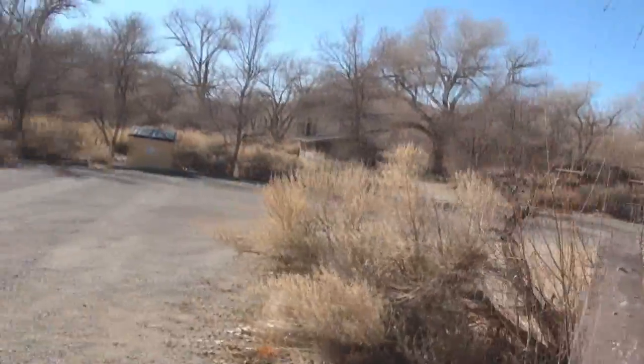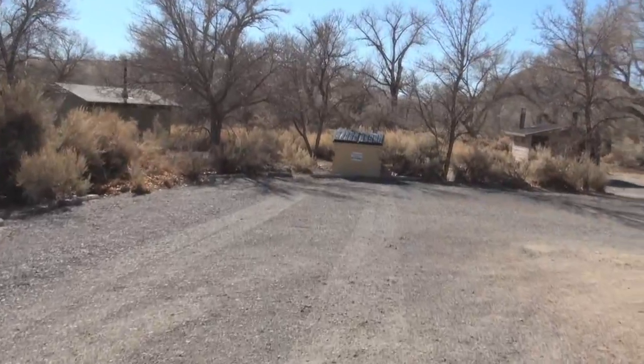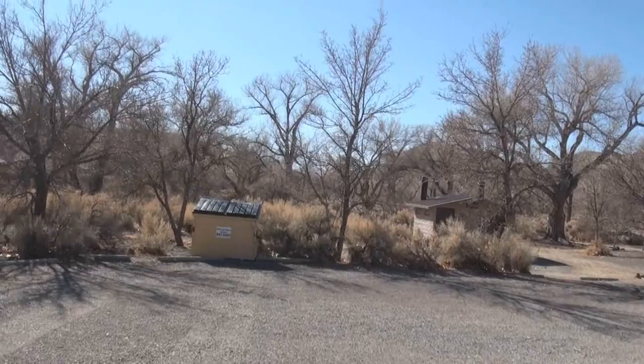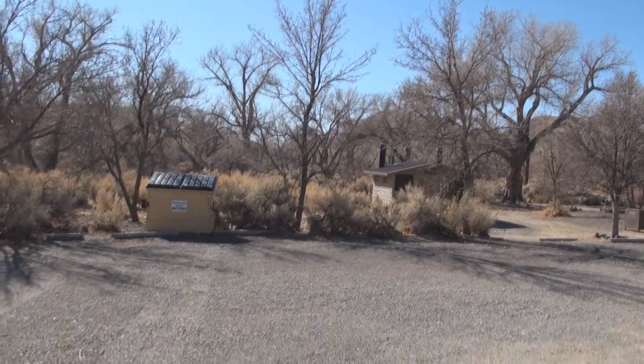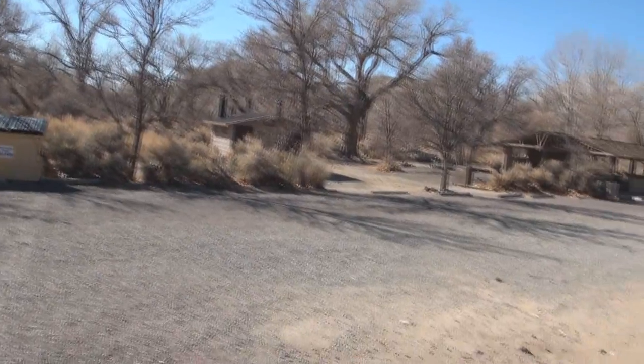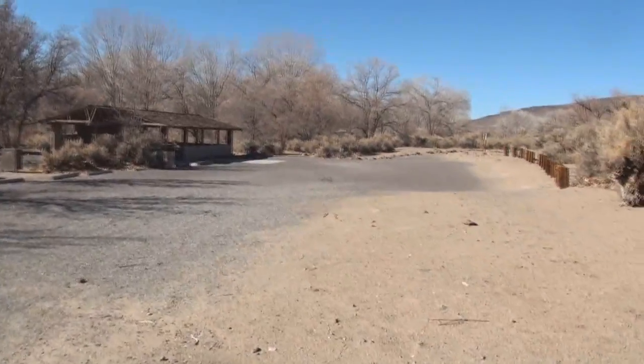So this is the bridge as you walk in. The building over on your far left is some older restrooms they had. Big dumpster in the center. And this is the main parking area. You can park a little bit in front of me, just where the edge is.